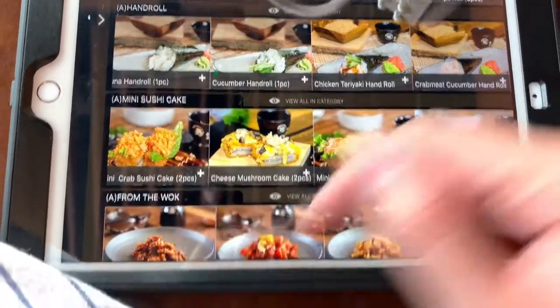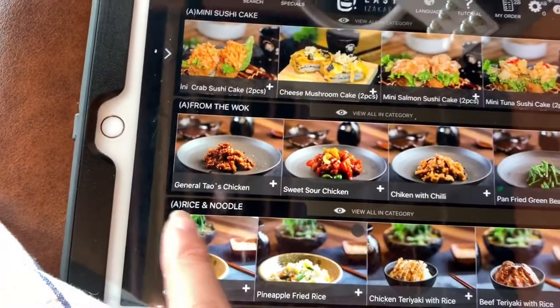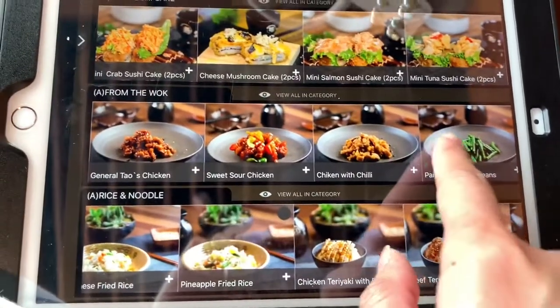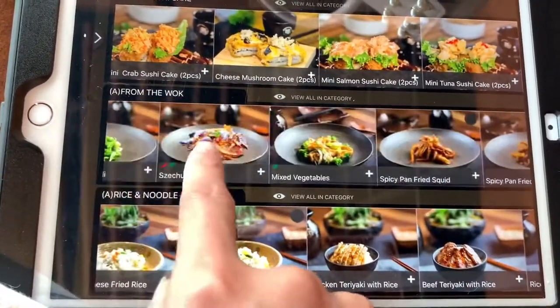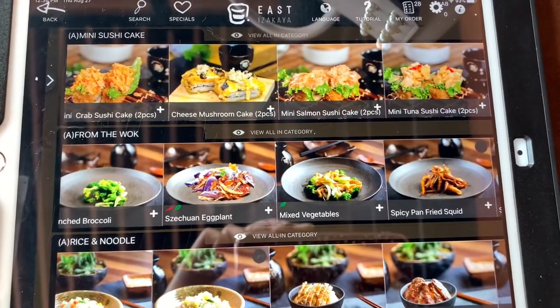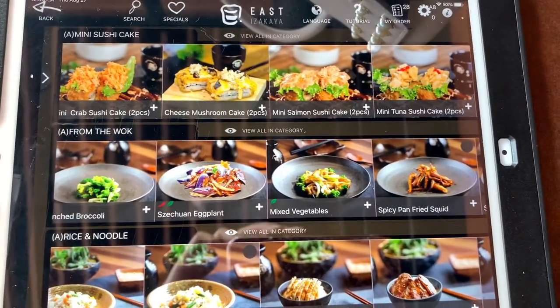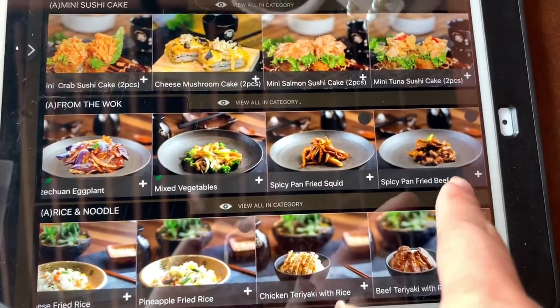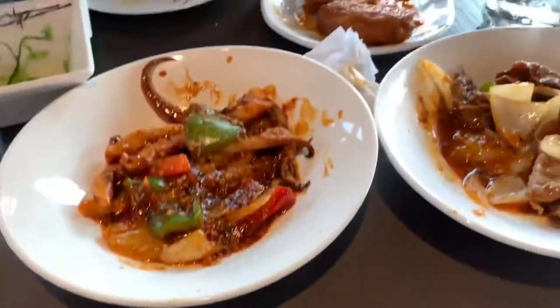It's really good. And from the wok, they have chicken tau, sweet and sour chicken, chicken with chili, pan fried green beans, broccoli, Szechuan eggplant, mixed vegetables, spicy pan fried squid, and spicy pan fried beef. So yan itong dalawa.